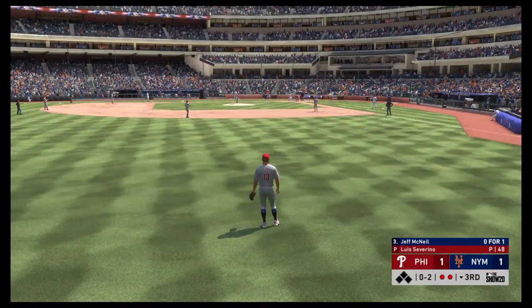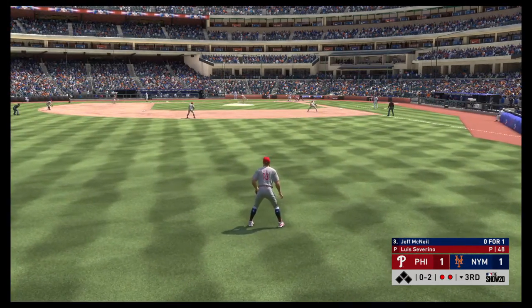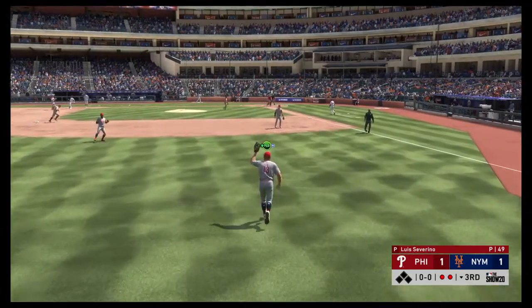Stepping into the box, Jeff McNeil. Now batting, number 6. Bases are empty here with 2 men out. Skied in the air to straightaway left. Daniels is there, makes the catch, and the side is retired.